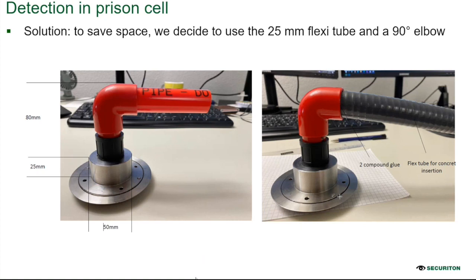In all the cases where it is necessary to detect a single cell, you can use the REK 511 pipe mounted detector.